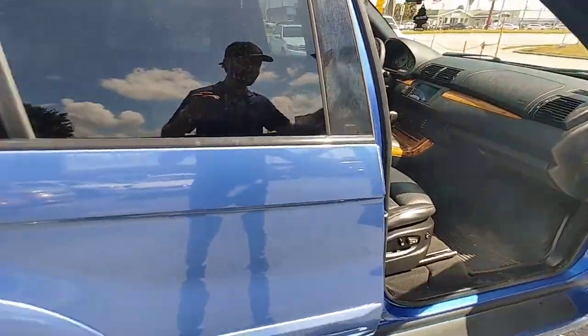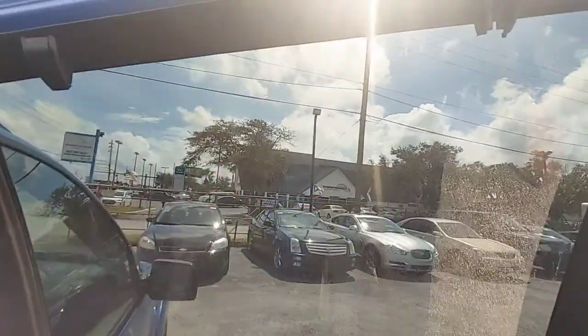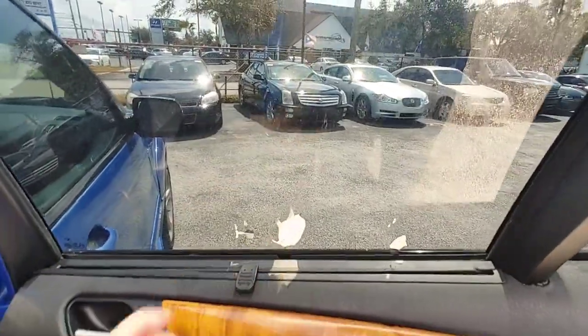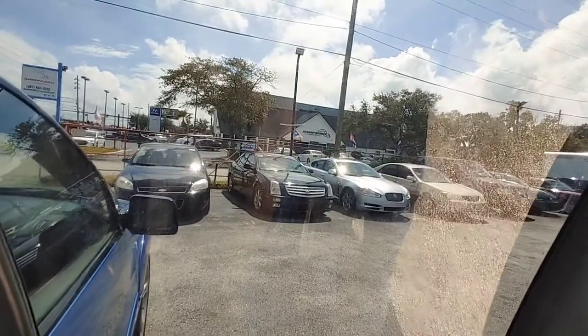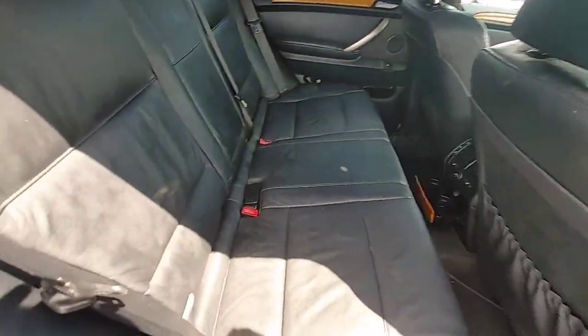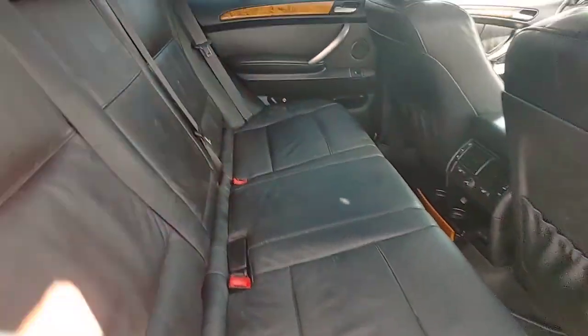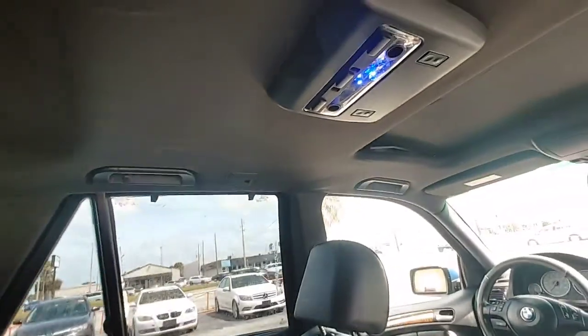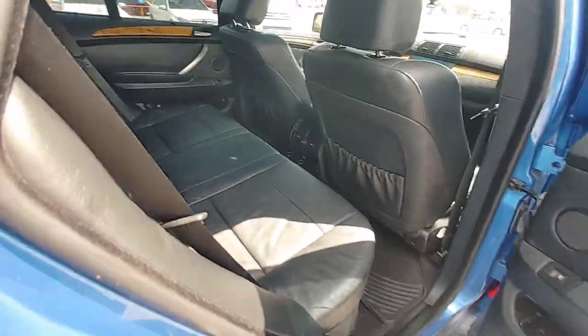Moving over to the rear of the vehicle, passenger side. Window tint is starting to peel here. Rear window does not work. Could just be fused. We'll check with the front driver master switch. Rear seats, no damage. Headliner, no damage. Looks like it was replaced at one time before. Does have rear heated seats.